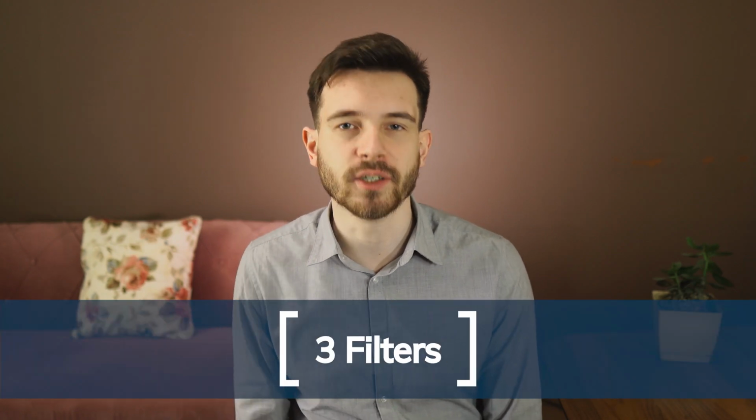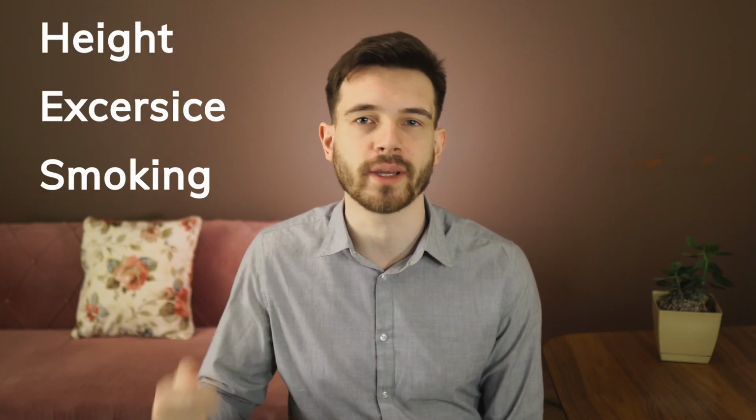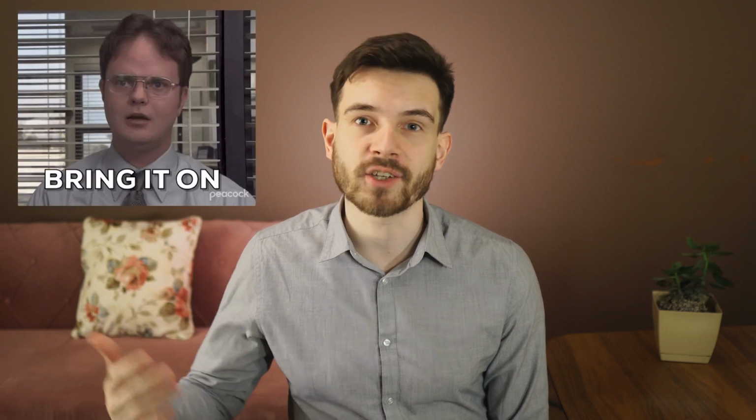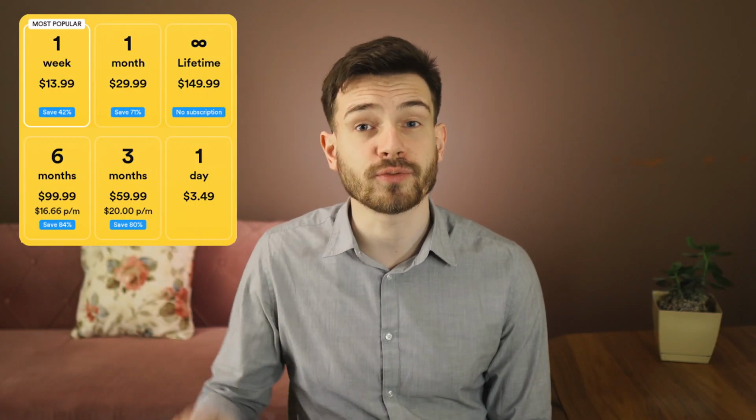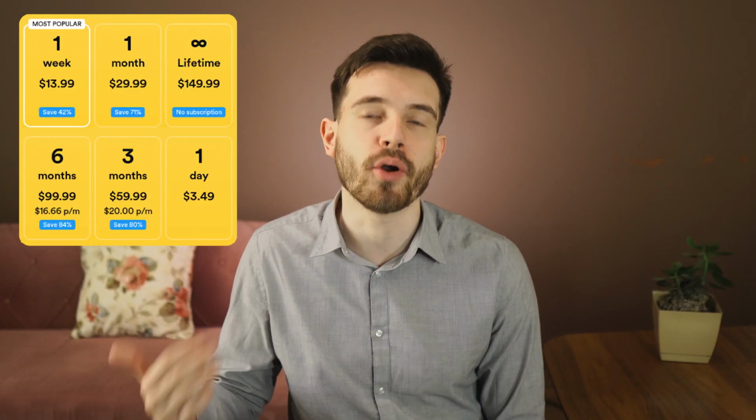Feature number 3 is filters. This allows you to specify additional criteria for screening, such as height, exercise, or smoking. Feature 4 is Beeline. This of course is my favorite feature. With this you get to see the people who have already liked your profile. But remember, with more power comes more responsibility. And by that I mean you have to pay more. The cost of Premium is $35 for 1 month and $90 for 6 months. However, they do have a Bumble lifetime option that's between $150 to $230.